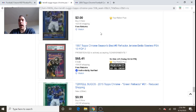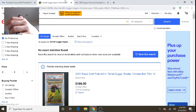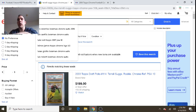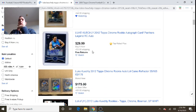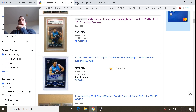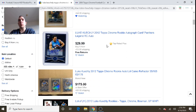Let me see who I had on my other list here. Oh, right. Okay. So I also liked, he just actually retired, so you'll see him on here, Luke Kuechly. His name is hard to spell. So this one I saw earlier, and I was looking at it, $27. That's pretty cheap. There's not a lot of them out there. From when I was researching, there's probably a pop of around 50 or so. Really underrated card.